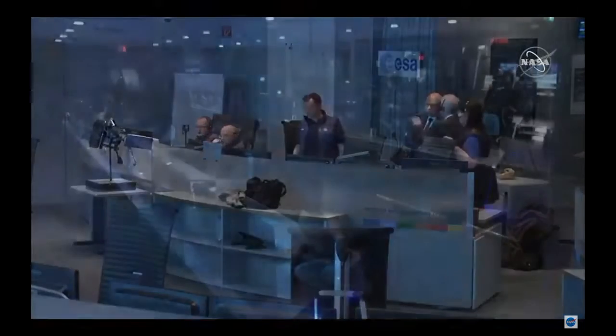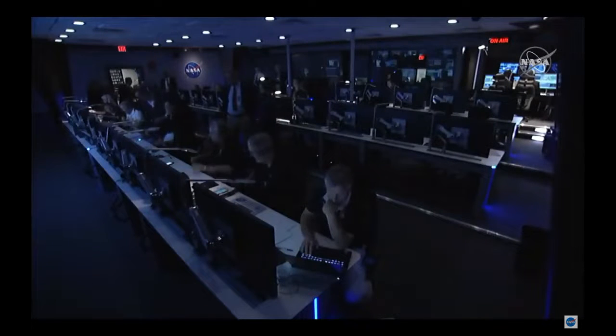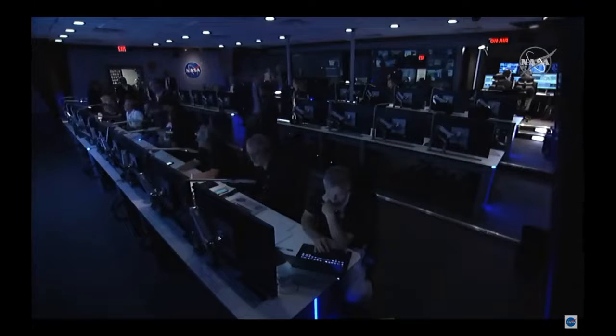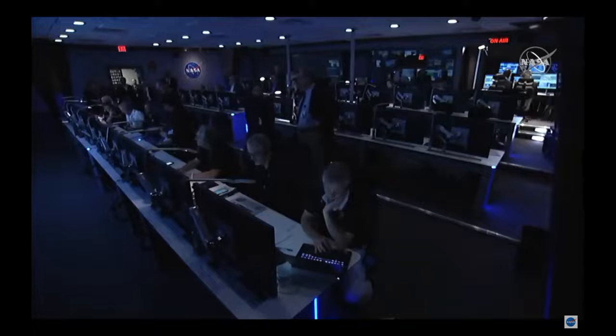We're getting more information on that solar array deployment. As you can see there, they just erupted in applause on the front row. That is the spacecraft team, all from overseas. The European Space Agency and their partners with Airbus Defense and Space. They have celebrated.